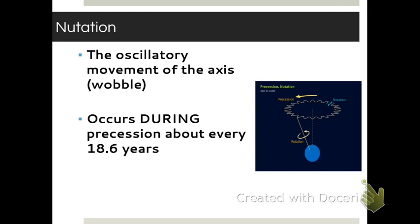I'm not going to make you do that, but I like to think of a penguin because a penguin kind of waddles. So I think if I had a mutation, then that would cause me to wobble when I walk, okay? So mutation sounds like nutation. So if I had a mutation, that would make me wobble when I walk. So nutation is causing a wobble within the Earth as precession is going on.